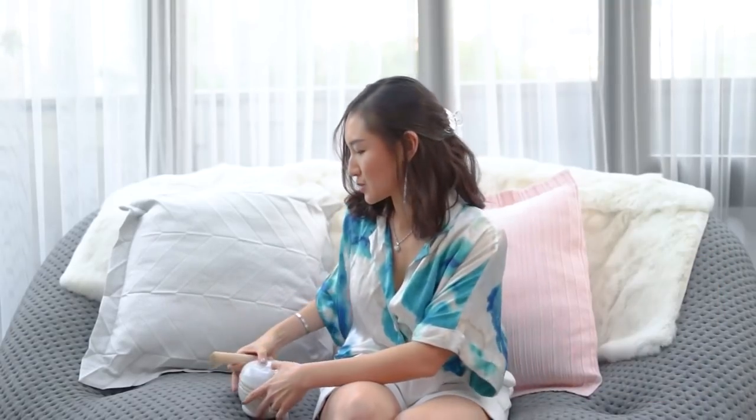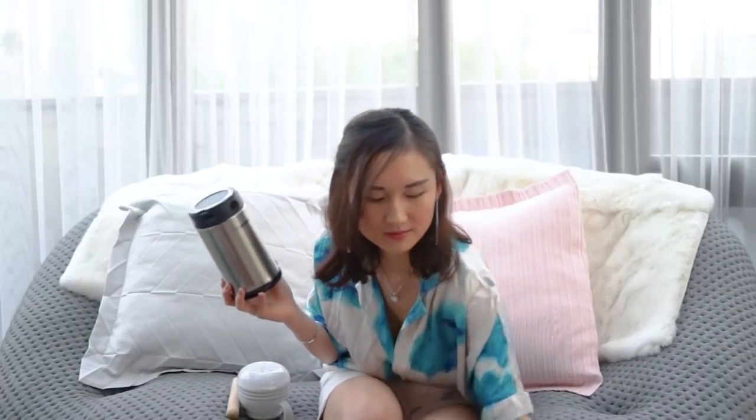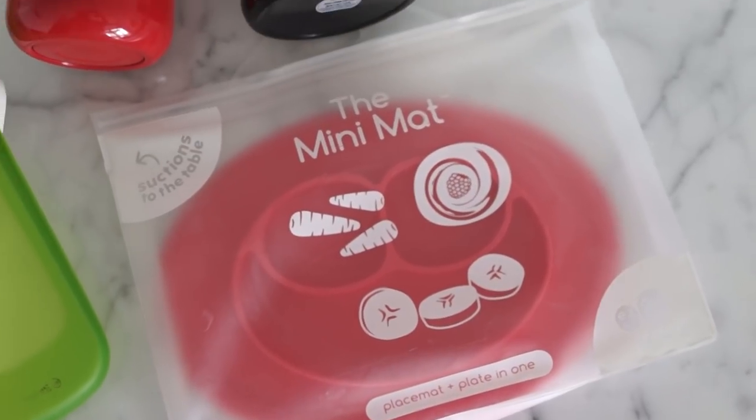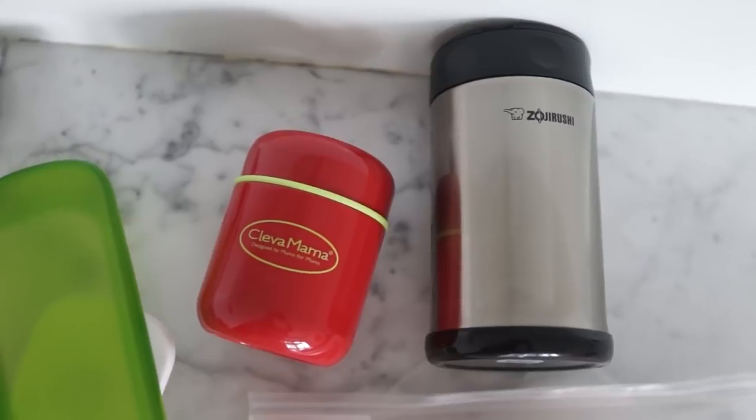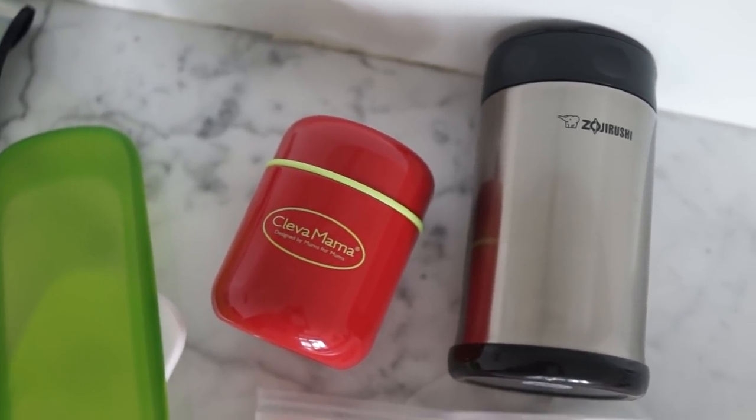The next one that I would recommend is insulated food jars, because you will be traveling with your baby and there will come a day when you have to feed them outside of the house. I know it's tedious, but you definitely need one of these to keep the food warm, because if your baby is like Ezu, he needs his food warm. Whenever it gets cold, he doesn't want to eat it.